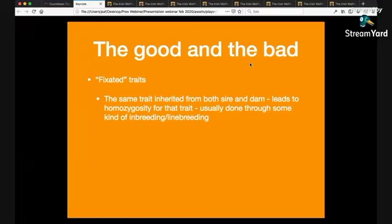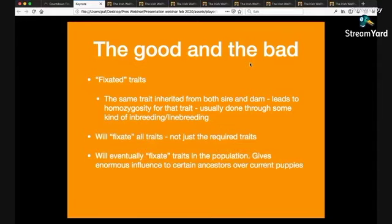It has certain advantages because we are able to get quite quickly to a result. There are also certain disadvantages. First of all, it will fixate all traits, not just the required ones. It will eventually fix traits in the population and give enormous influence to certain ancestors of current puppies and make it impossible to breed away from certain problems or from certain ancestors. So that's basically an introduction to how we define contribution, which we'll see a lot of later on.